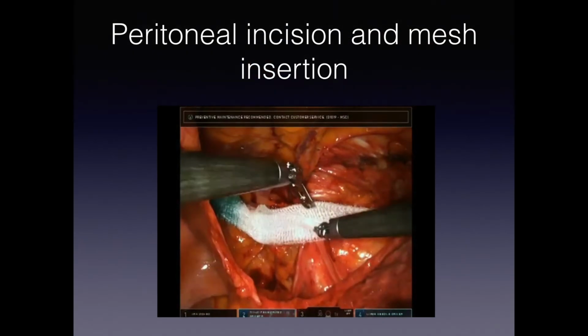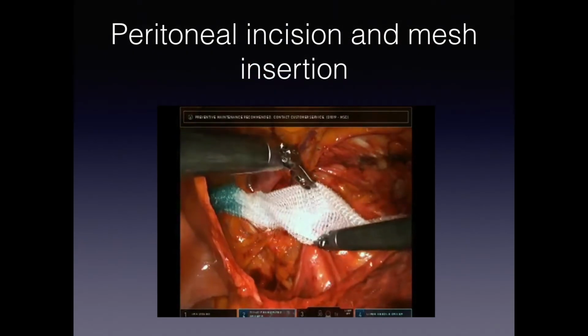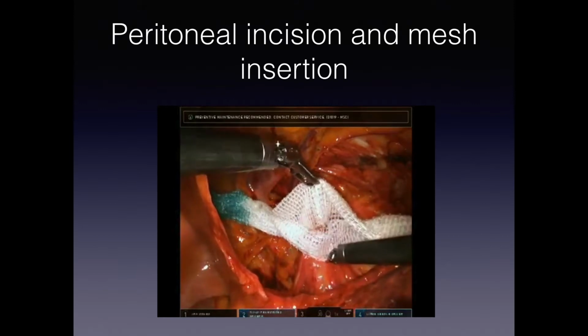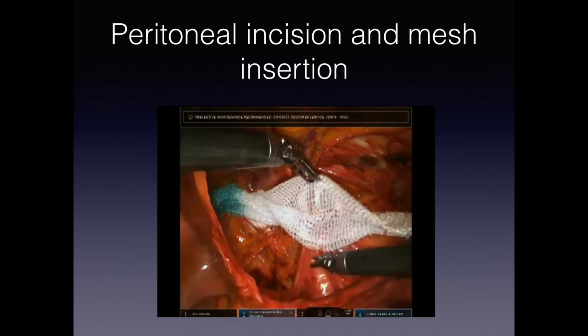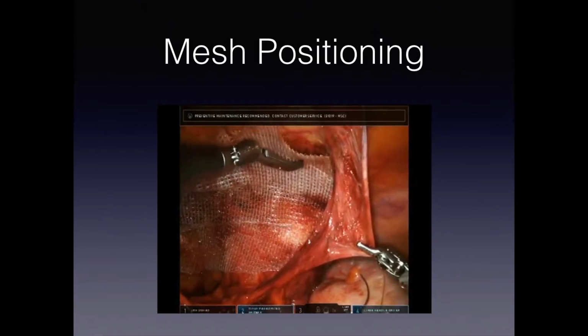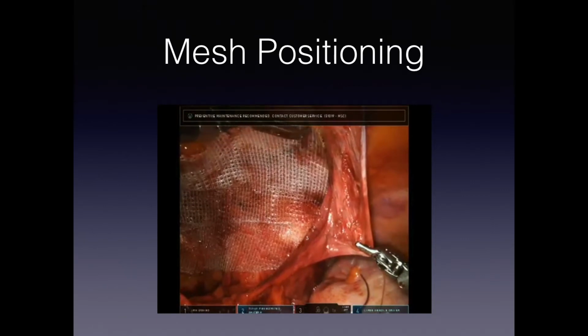This is a video of the mesh placement. You may be wondering, how do you get the mesh in there through these 3 little incisions? We place it rolled up, and then we unfurl it or unroll it once it's in place. A lot of patients ask me that, like, how do you get this in there? And that's exactly how we do it. So you can see the mesh is placed over the hernia defect. We make sure it's nice and flat.